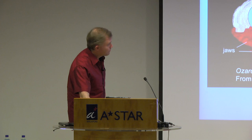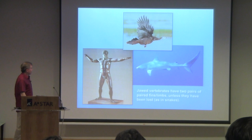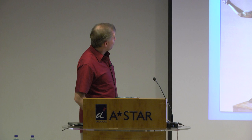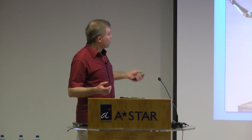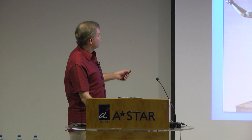Jawed vertebrates not only have jaws, we also almost always, unless they have been lost, like in snakes, have two pairs of paired appendages, pectoral and pelvic, which of course can be specialized into different roles and thereby provide further options, as it were, for vertebrates in terms of activity and so on. We also have a more elaborate inner ear than the jawless vertebrates, with three rather than two semicircular canals. The jawless forms, you remember, had either no paired appendages at all or just one pair.